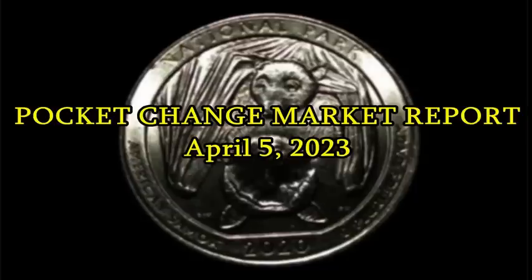We still have the original rotation of the other coins, your Lincoln cents, nickels, dimes, and things of that nature to go through, and they all bear that 2023 date. So be on the lookout for those as well.